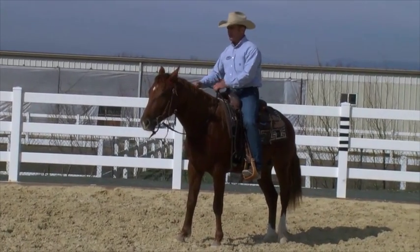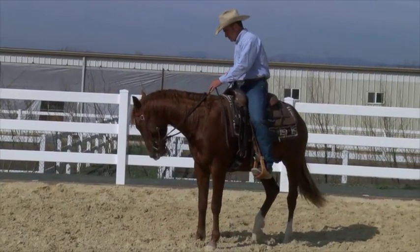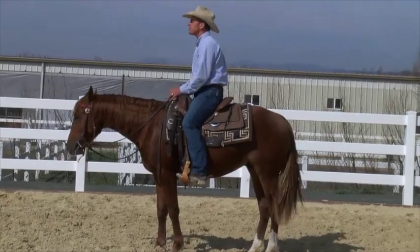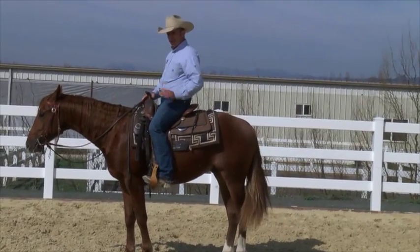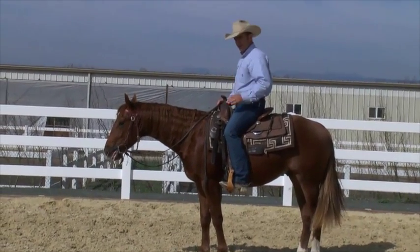This horse, when we first started on the groundwork, my concern with him was that he was going to be stiff in the face. Okay, we've taken care of that in the groundwork, and now doing the riding stuff, he doesn't have those problems.